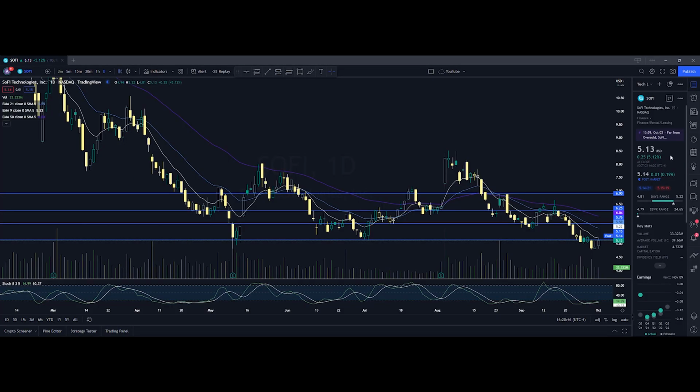So we're going to take a look at the chart for SOFI. Let's see how it performed on the day. So I ended up closing at $5.13, being up 5.12%. On the low, it tested $4.81, and then on the high, testing $5.22. When we take a look at the volume stats on the day, you can see we traded 33.323 million shares, and the average volume over 10 trading days is 39.66 million shares. So we had below average volume on the day, but we saw some strength in the stock.